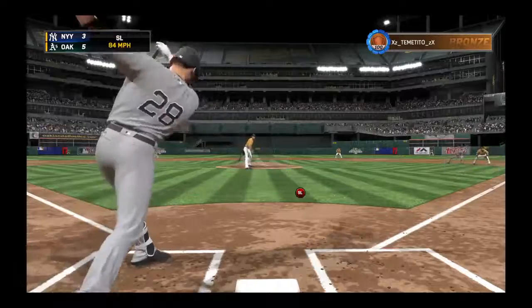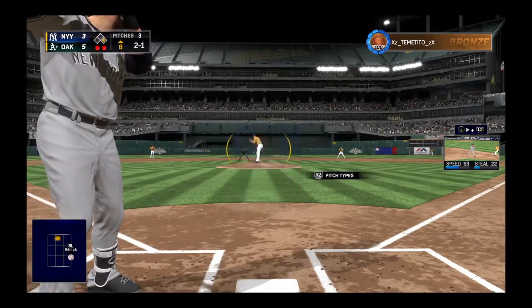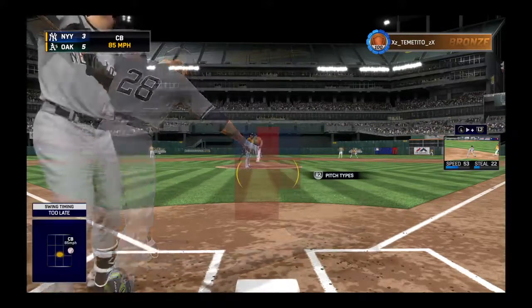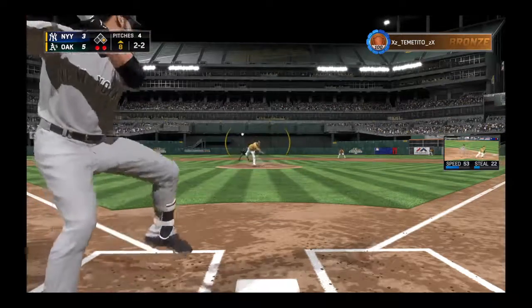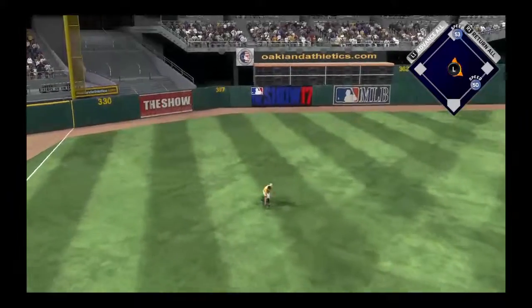Well, not a great spot to be in right now, 2-0 to a great hitter like this. This is when you really have to pay attention as a pitcher. And if you have good off-speed stuff, this might be the time to start mixing it in. Hit sharply on the ground, and there's his first base hit in this one.